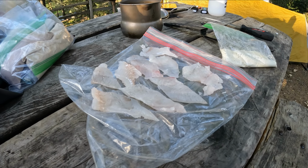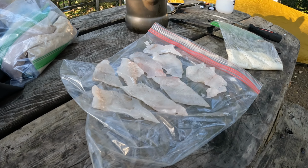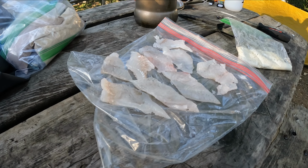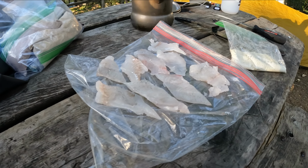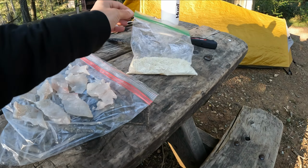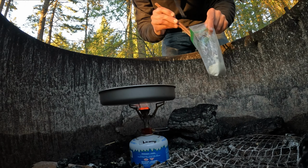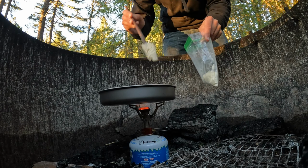We got our barred surf perch ready to go. It's filleted, deboned, sliced up, de-skinned, ready to go. We're going to be using a corn flour seasoned with garlic, pepper, and salt. Alright. Let's get a couple pieces in here at a time.